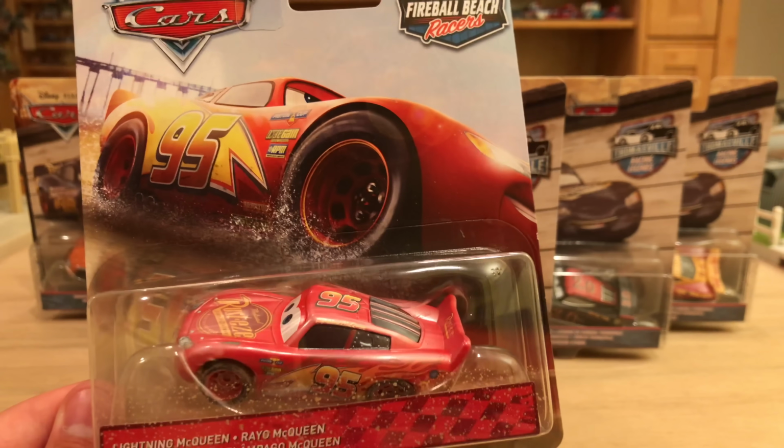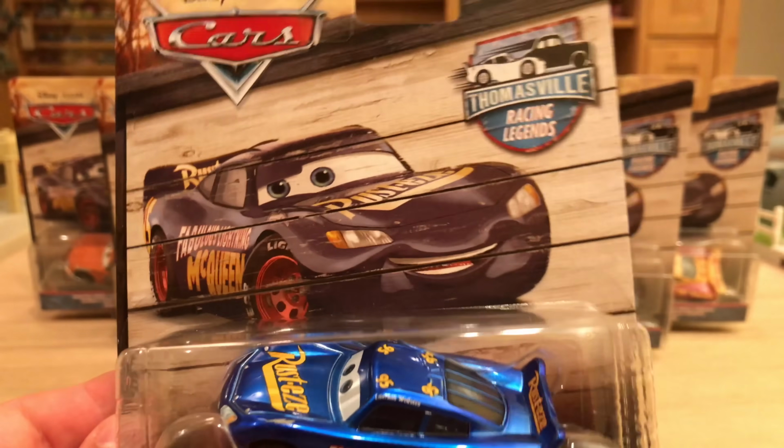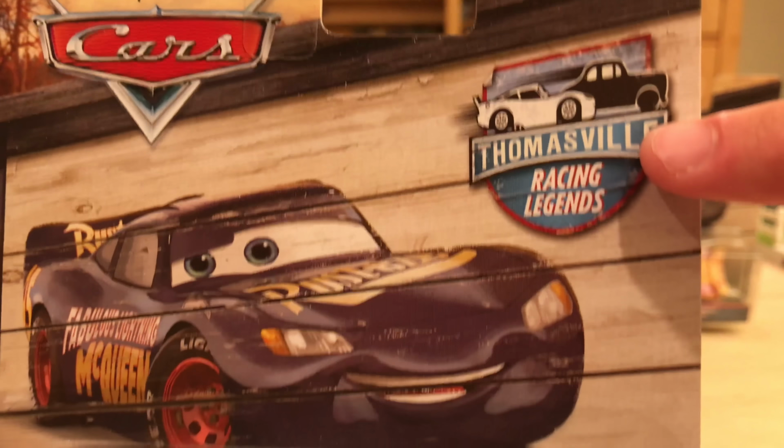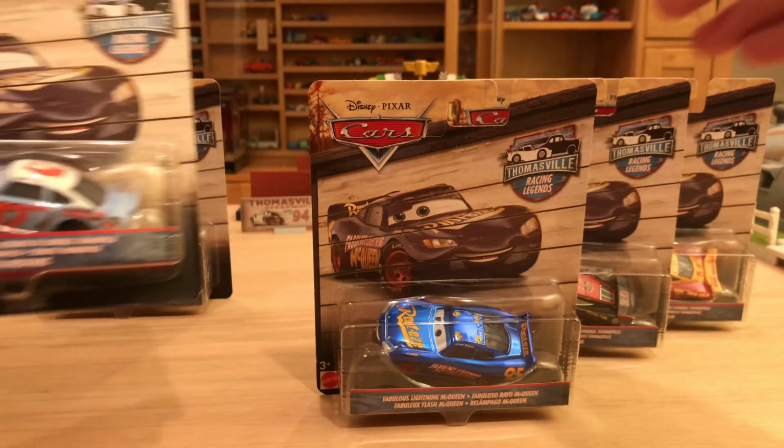Fireball Beach Racers? Nah, that's old news. We're now on to the much better Thomasville Racing Legends. And I say much better because these are just way cooler. Like, it's as simple as that.